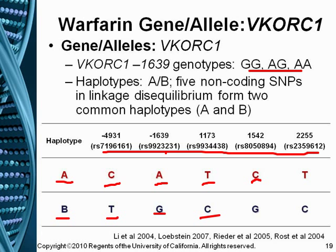So we do not have to genotype all five loci to obtain a person's VKORC1 haplotype information. We just need to genotype for one of these five loci. The minus 1639 SNP is the most commonly genotyped by warfarin pharmacogenomic tests cleared by the FDA, and this is why minus 1639 genotypes are our interest.